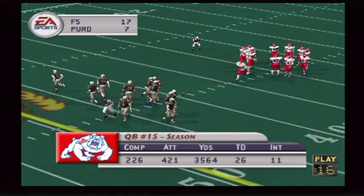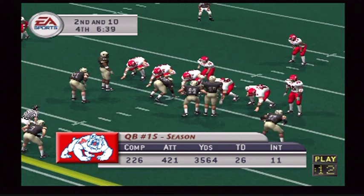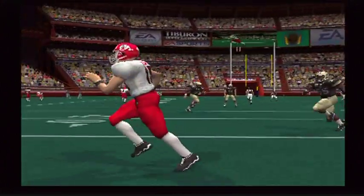So it's second and 10. Ball on the 39. Number 15 comes to the line with three wide. He's looking. He's going to try and scramble. He lets it go. Incomplete pass. The clock will stop with that incompletion.